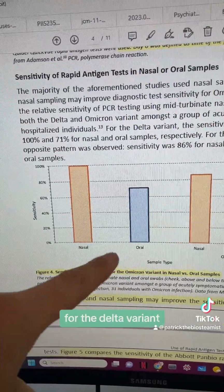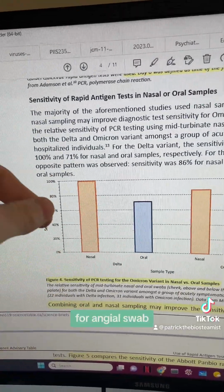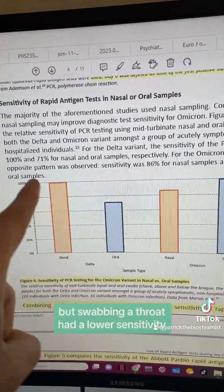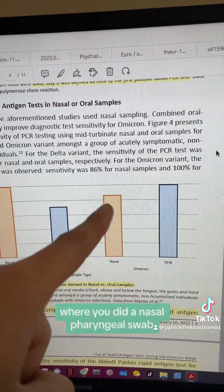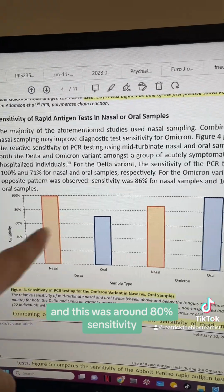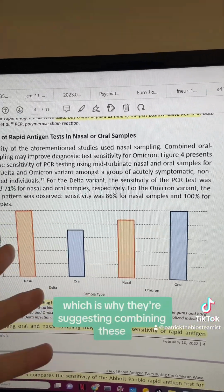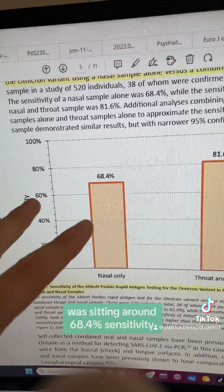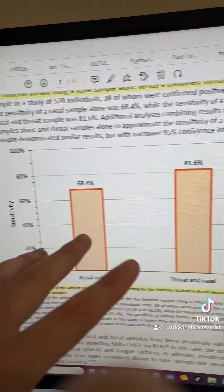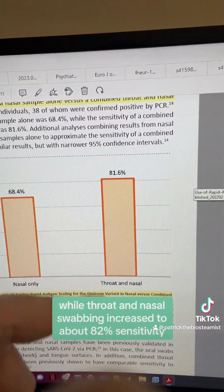And interestingly, for the Delta variant, it had high detection of nasopharyngeal swab, but swabbing the throat had a lower sensitivity, and the reverse was true for the Omicron, where you did a nasopharyngeal swab, and this was around 80% sensitivity, and then you had much higher for the oral, which is why they're suggesting combining these. Because nasal alone for Omicron was sitting around 68.4% sensitivity, while throat and nasal swabbing increased to about 82% sensitivity.